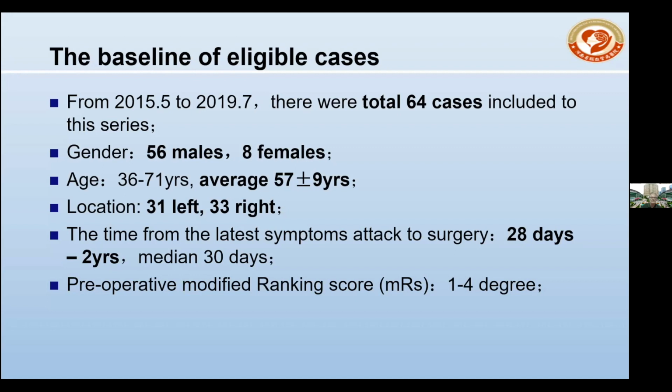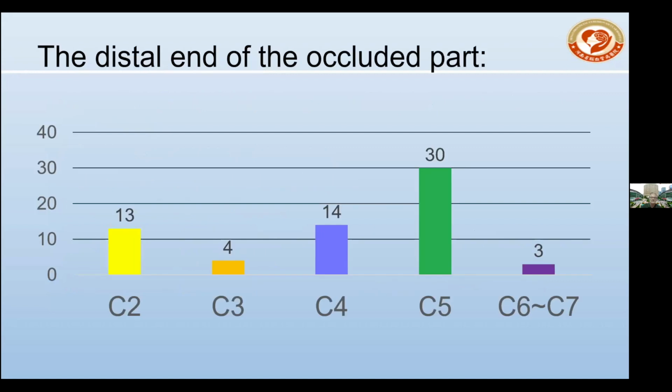Preoperative modified Rankin scores were 1 to 5. This is the end of the occluded part. The occlusion extending to the C2 segment was in 13 cases, to the C3 segment in 4 cases, to the C4 segment in 14 cases, to the C5 segment in 30 cases, and above that in only 3 cases.